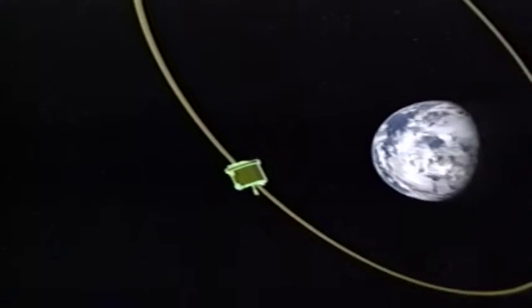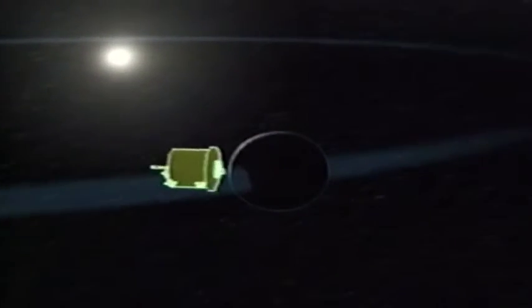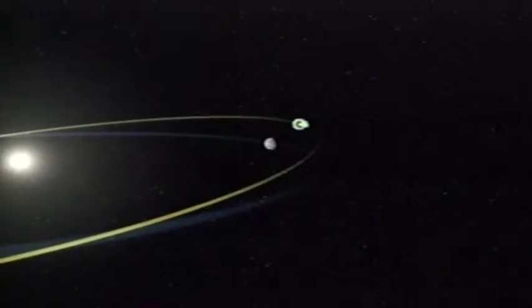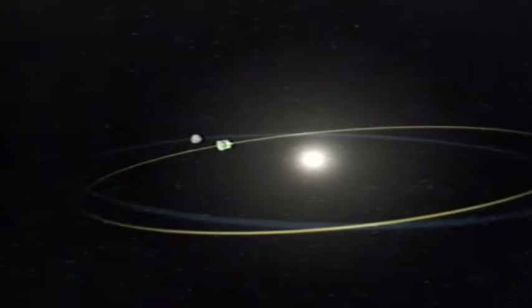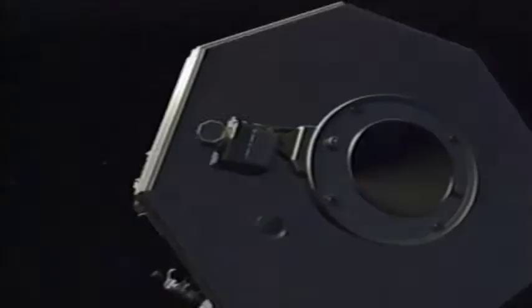CONTOUR will remain in an elliptical parking orbit around Earth for several weeks as the spacecraft's systems are tested. In mid-August, CONTOUR's rocket motor will finally propel CONTOUR into an orbit around the Sun. CONTOUR will travel the inner solar system for 1 year to make another encounter with the Earth to adjust its trajectory. This Earth flyby will provide an opportunity to calibrate CONTOUR's instruments for the upcoming comet flybys.